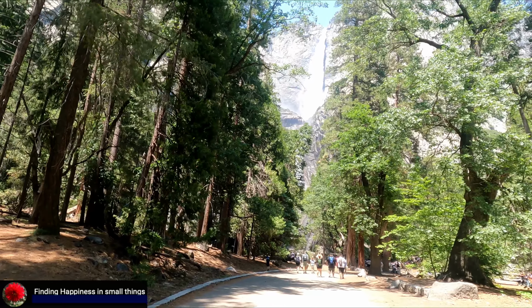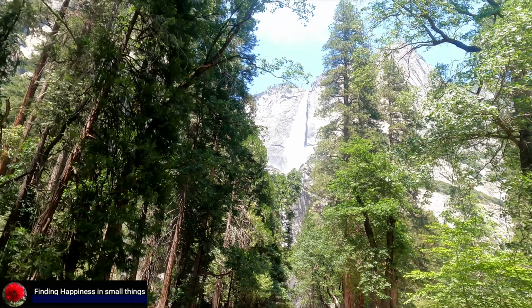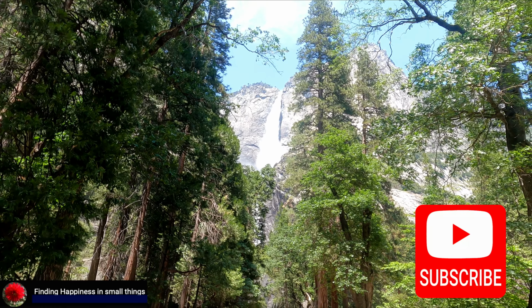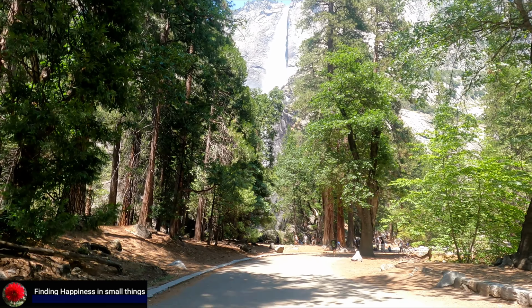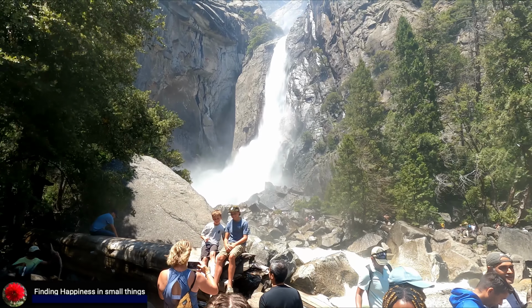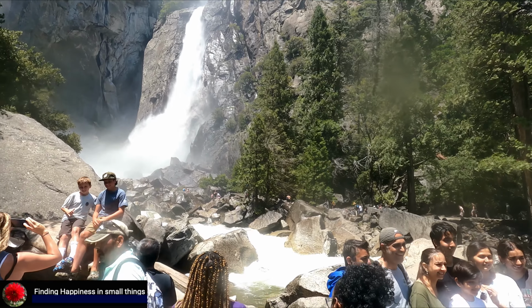Listen to the roaring sound. Oh my God. Look at the top one. The water is shooting down from such a height. Of Yosemite Fall. I'm standing right next to it. This is the lower fall, and there is upper fall. Look at that. It's a mist. Water mist flying around.